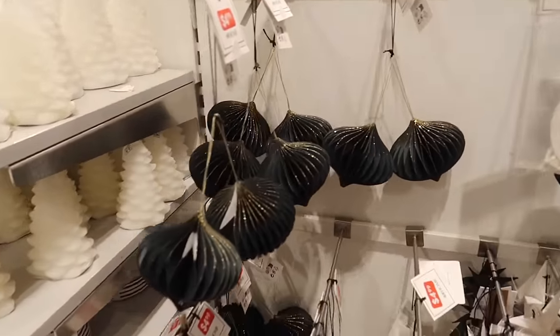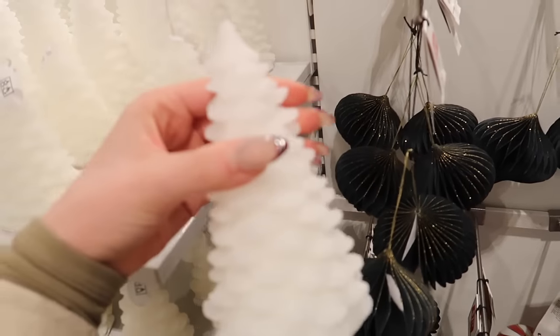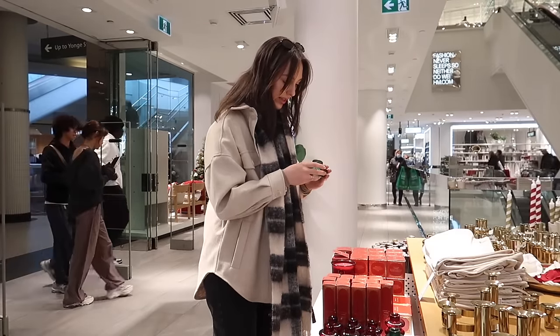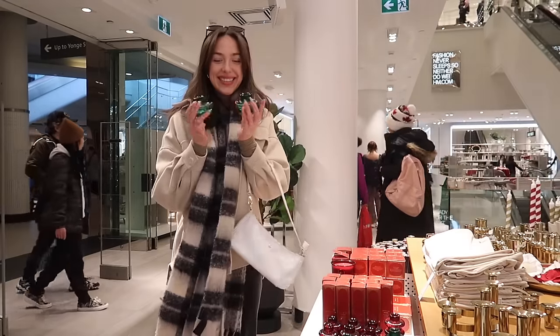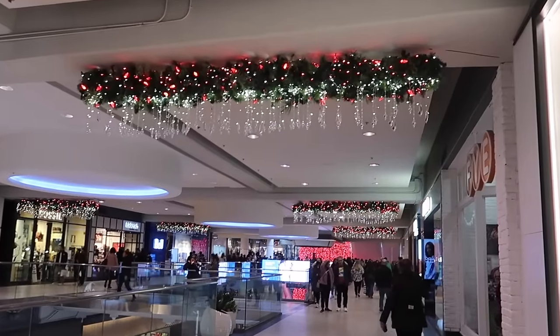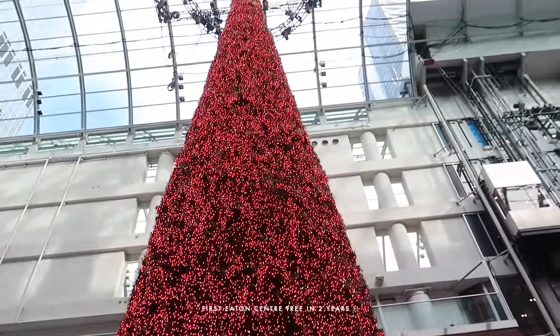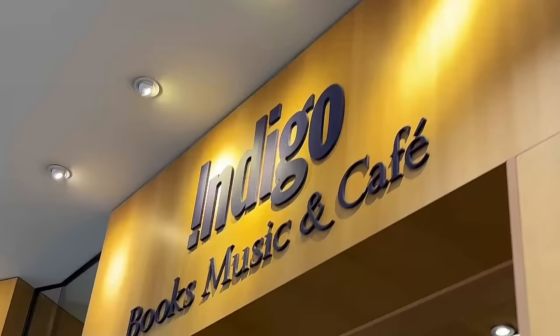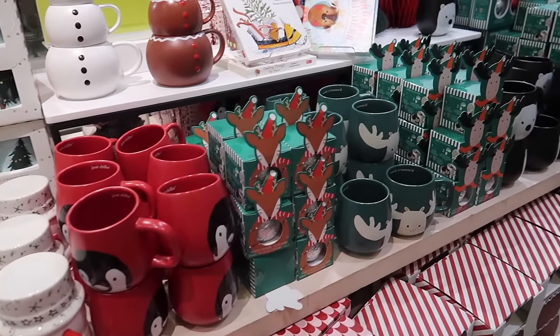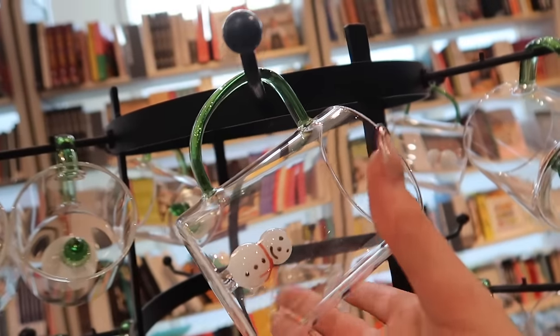These are so pretty. Look, just the tree candles. Letting me down this year. There's not that much for decor that I'm actually liking, so kind of a bust.